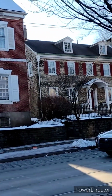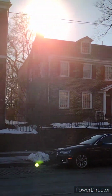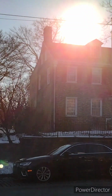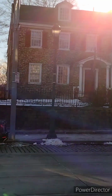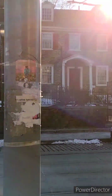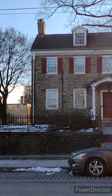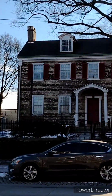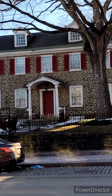5208, 5214, 5218, and 5226 Germantown Avenue. We're talking Wissahickon schist rubble houses and one brick house. Two-story rear Ls, 2.5 stories on raised basements, gabled roofs, side hall and center hall plans. These were built about 1742.